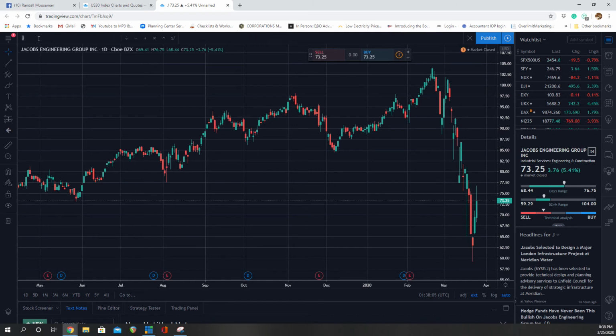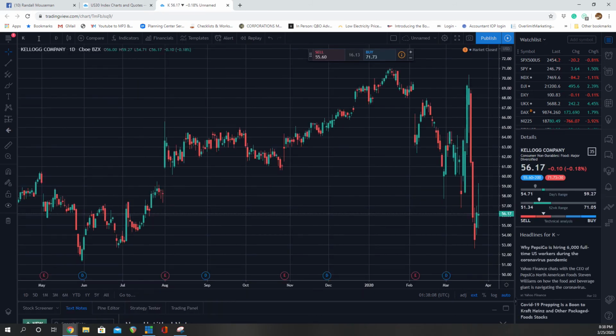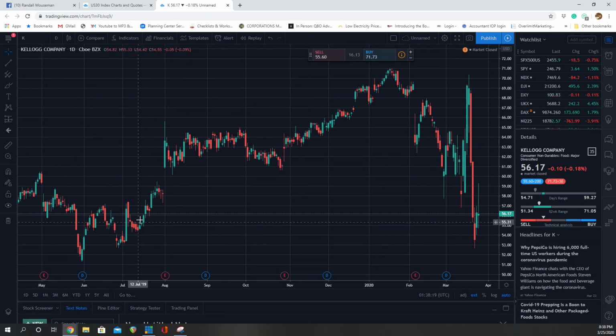J is Jacobs Engineering. Let's see what K is. Kellogg. Tony the Tiger, I believe, is Kellogg's. So that's the Tony the Tiger stock. It's a food stock, so it's still above its range back here from the summer. Gaps will always fill themselves in, and that one did. It actually filled in on this one and then ratified that contract again with the next down move. But Kellogg is probably not in danger of going bankrupt anytime soon.